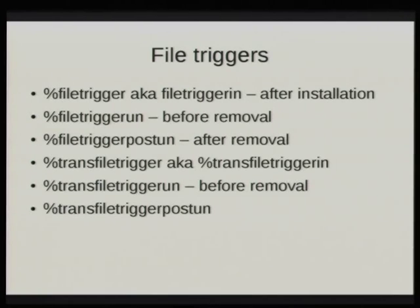which run basically at the beginning or at the end of the transaction. So the triggers only run once per transaction. The problem is, one reason why these scriptlets are so annoying is because they are executed so many times. Every time you have to spin up a bash or whatever, and it takes a lot of time. So when people are complaining about RPM being slow, yes, RPM does some things very thoroughly, but most of the time is actually spent in some trigger or some scriptlets.